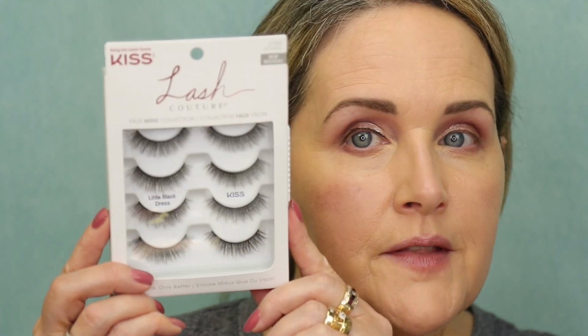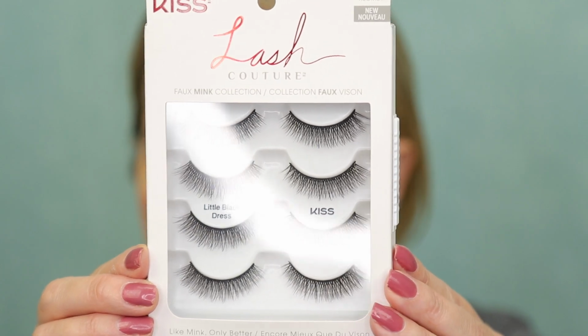All right, so I'm just going to quickly do this other eye. I'm going to throw my lashes on. I'll show you quickly which ones I bought, and then I'm just going to do those off camera. But I picked up a new set. It's the Kiss Lash Couture Faux Mink collection. Haven't tried these ones yet. It's Little Black Dress, but I thought that they were just really pretty. So yeah, can't wait to try those out. So I will go off camera, do all of that, and I will be back.